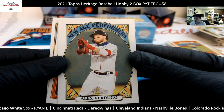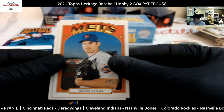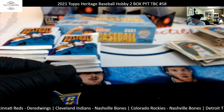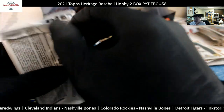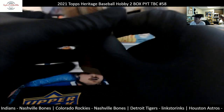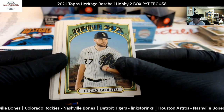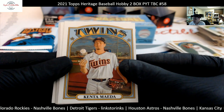So Mike Yastrzemski. I can't even say his name right now. Carl Yastrzemski. Oh, that's a parallel. New Age Performers. Alex Verdugo. That's Boston. That's a parallel. Lugo. And then Luis Arraez.